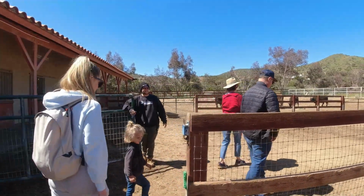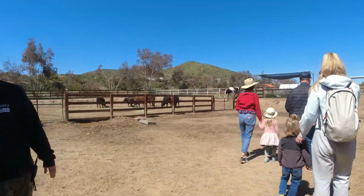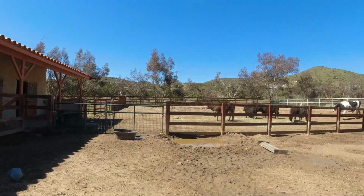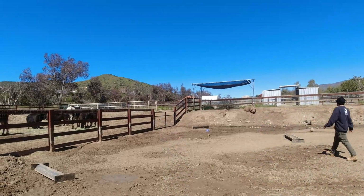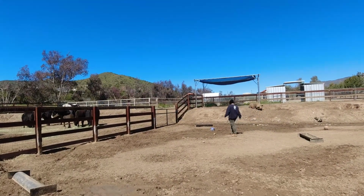Oh, big jump. So we have Sophia, Henry, and then what's this old one's name? River. This is Morris. It's between 500 and 600 pounds. Whoa. Wow. All right. You see? So it's a little bit of a trek to get up to Morris, but feel free to come this way.